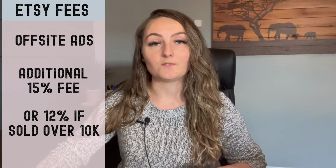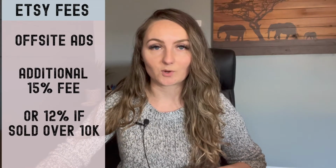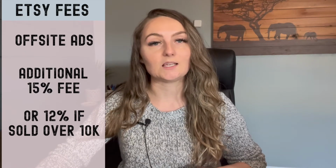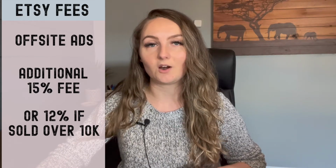The last fee I want to go over is something called off-site ads. So this is where Etsy actually advertises your items on platforms like Facebook and Google, and then you only get charged an additional fee if they actually purchase that listing. So the fees for off-site ads are 15% for if you have sold less than $10,000 for the year. If you've sold more than $10,000 for the year, then it's actually only a 12% fee for the offsite ad.